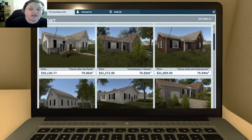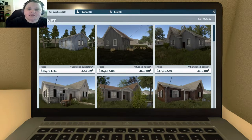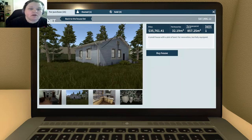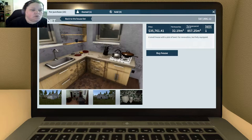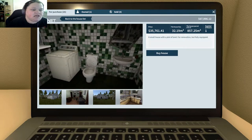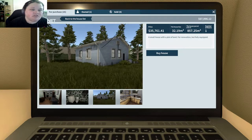Don't like that one. House with uninvited guests. Every house I've been in that's had an uninvited guest, the uninvited guests have been cockroaches. You can keep them. Or we could see what we've got. I mean, let's go through them. Small house, plot of land, for renovation but fully equipped. So what do you have in you? See, you're not much different to what I already have.